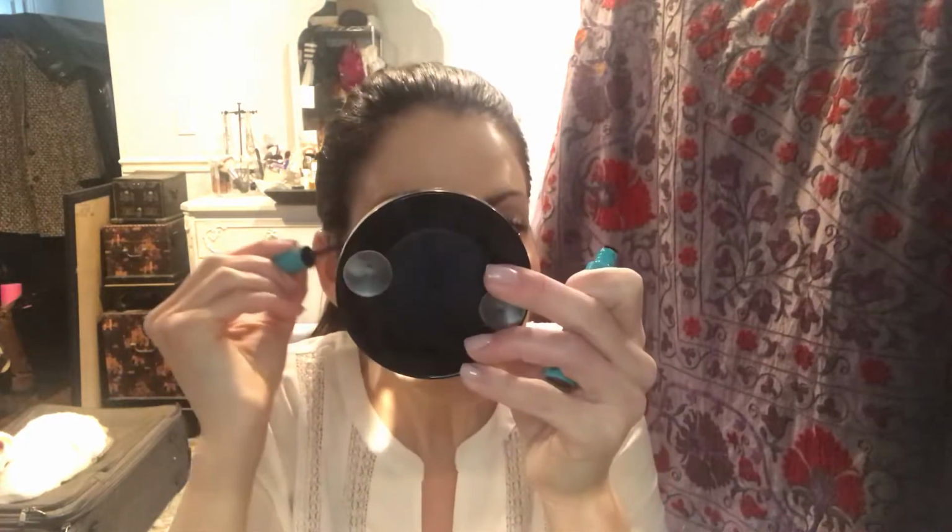I don't know if you can see that, but it already just splattered a little bit, not really a flake. So hopefully that's not a foreshadowing of things to come. I hate when mascara flakes. I'll go back for a second coat. Looks okay.